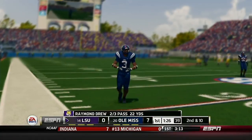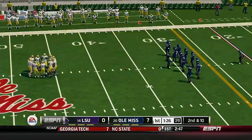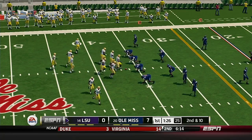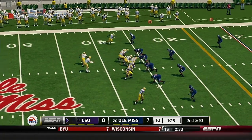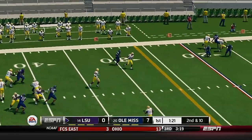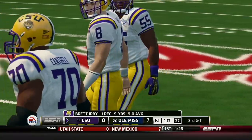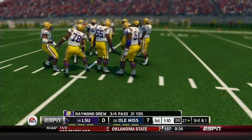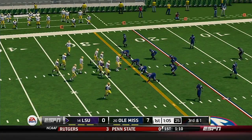Great job by the defense of getting after that quarterback. And right now, I think they've got him with some happy feet. He appears to be a bit rattled. And he's tackled right away. Stewart on the tackle at the 27-yard line. It's third down, and this offense is about 3 feet away from that first down marker.